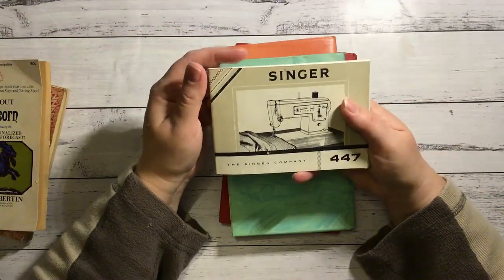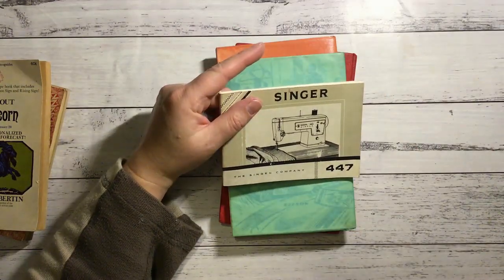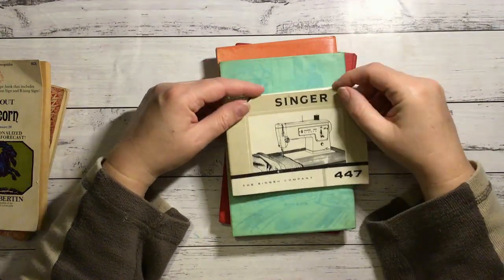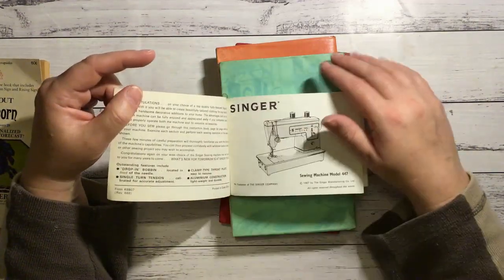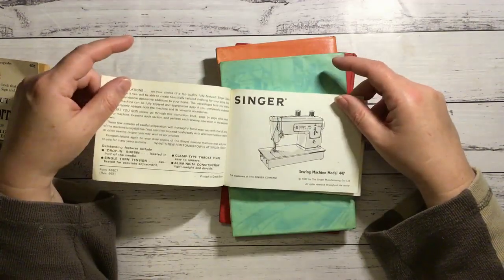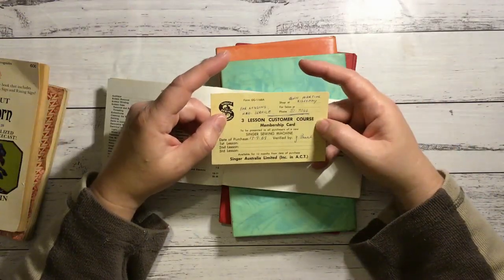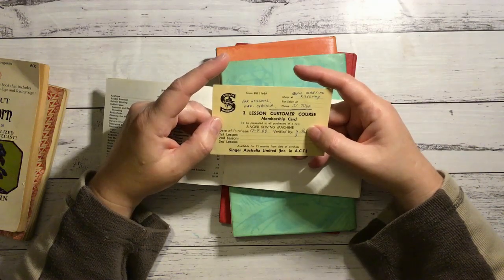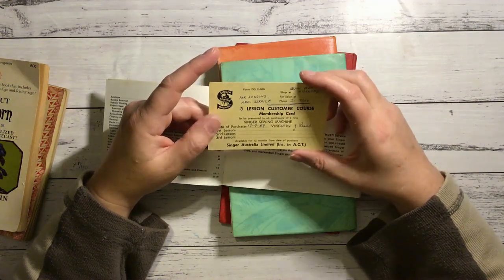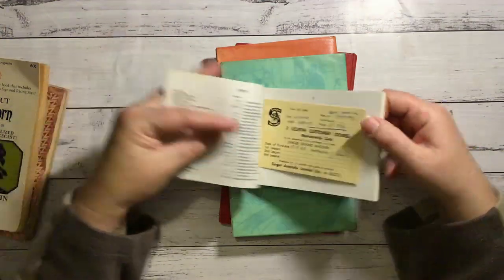This is a Singer manual for a sewing machine. I did get some nice vintage ones once. They were a bit expensive though, so I was rapt to find this one because these are great fun to use to make ephemera for sewing journals. And this one has a 3-lesson customer course membership card for lessons and service with this sewing machine. So I thought that was pretty cool. Nice ephemera.